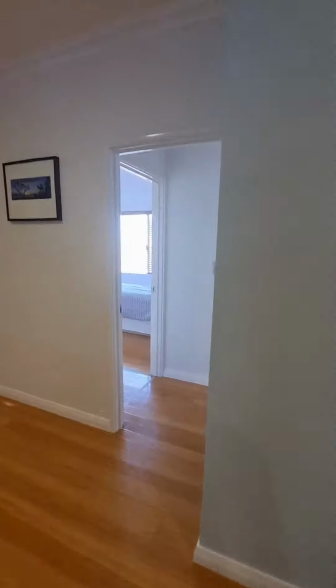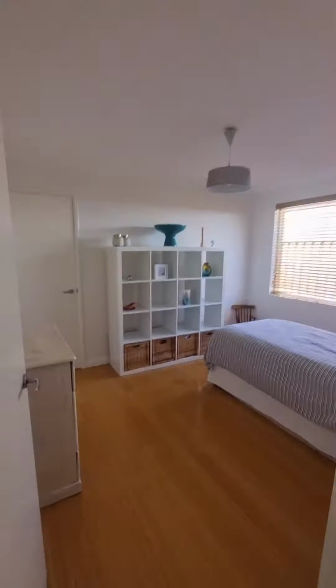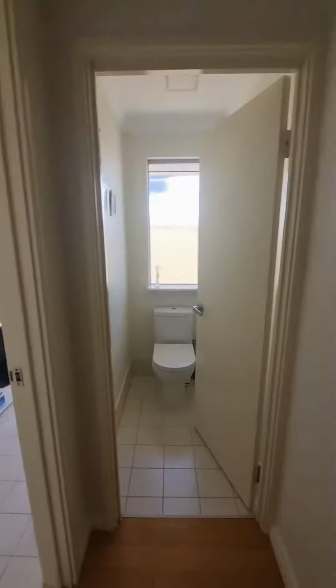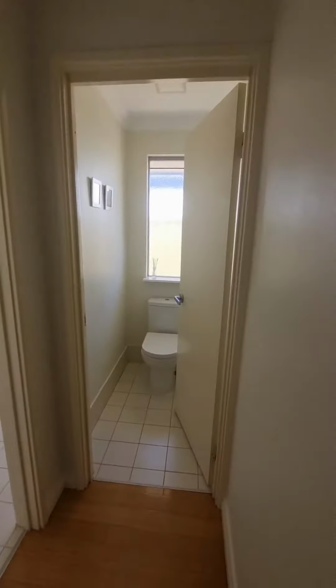Heading through to the bedrooms. Nice big bedroom, built-in robe in that one. Laundry, toilet, bathroom.